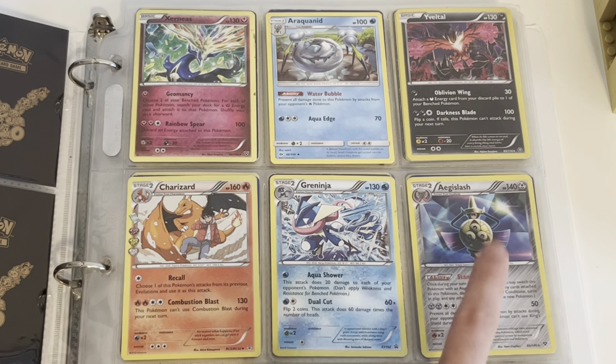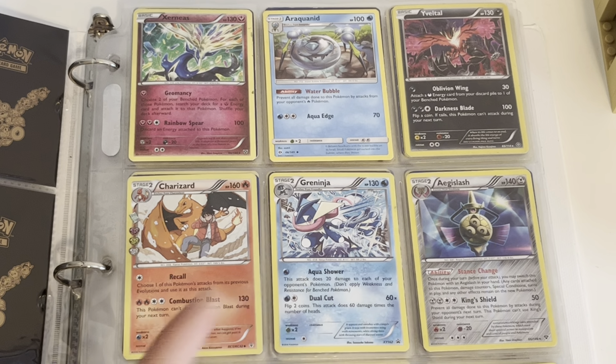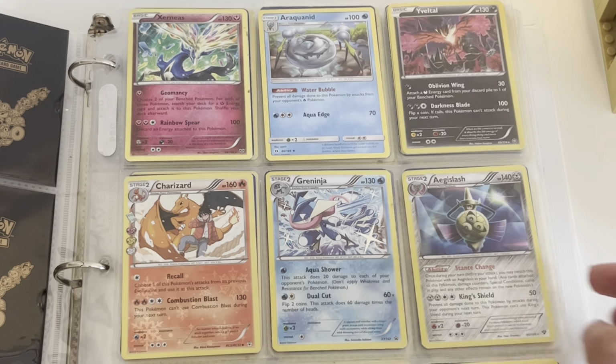Yeah, we have Aegislash over here. This is one of my most favorite Pokemon for sure. Definitely one of my most favorite. I have multiples of him. This one's shiny. This one right here. You can kind of see it.